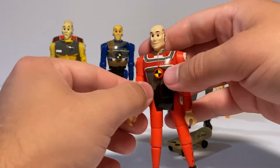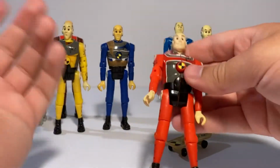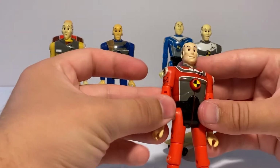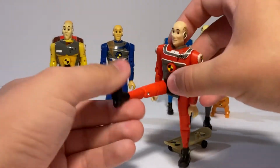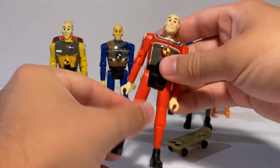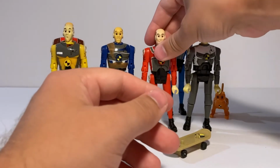The shoulders rotate, with bicep swivel and hinge elbow. Pretty much all their arms are the same, so I shouldn't go through that for everyone. Pretty much all the legs are the same too. He's got exactly the same leg articulation as Crash. The only real difference is that the head doesn't rotate.